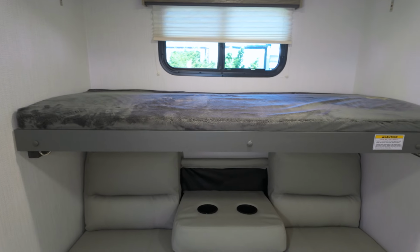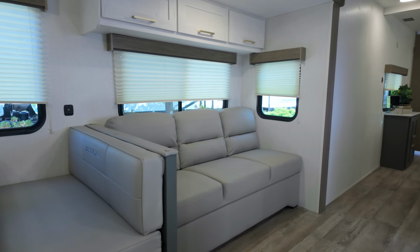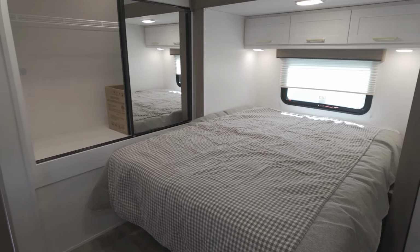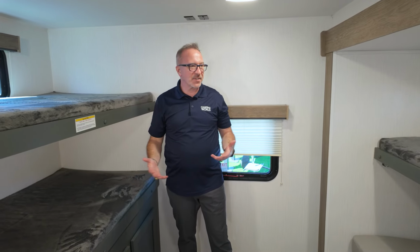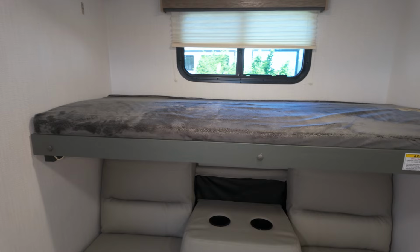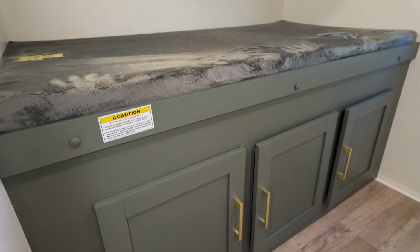It is highlighted by having a separated bunk room, spacious living area, of course, Eddie Bauer decor, and a primary suite that has some pretty sweet additions to it. Not to mention, it's a bath and a half. I like how in the rear of the 34 BHS, we have a giant bunk room. So double over double bunks on the campsite, single bunk over a jackknife, a spacious entertaining spot, plus you got a little bit of storage.